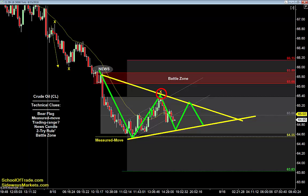I'm going to mark up that swing, and those are the most important clues here. What I'm looking for is a failure pattern, one try, two try. I've got my eyes on this news area up top here, that 65.89.